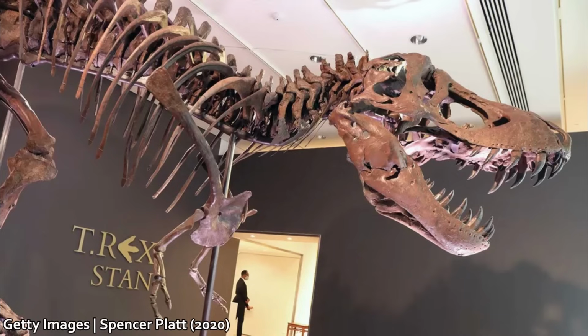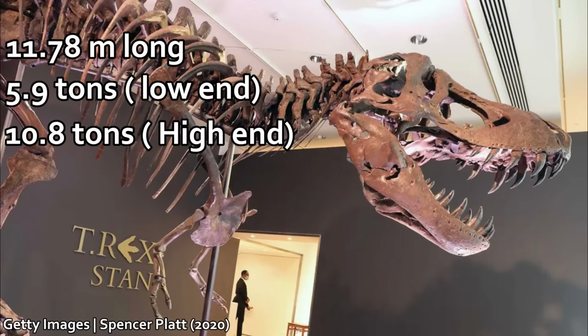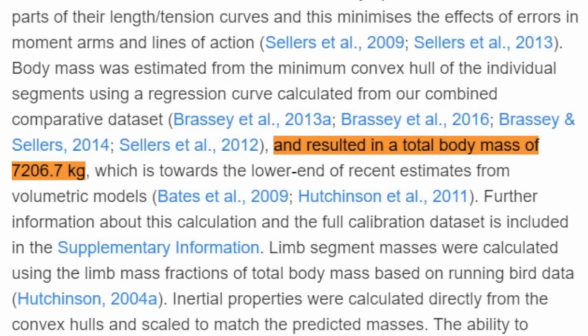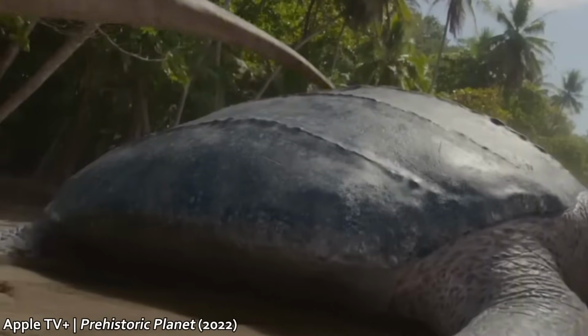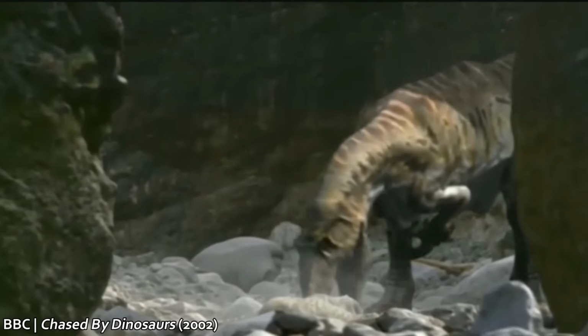In terms of dimensions, Stan is quite average for a Tyrannosaurus, being estimated at 11.78 meters long, and having mass estimates from several studies varying from as low as 5.9 tons to as high as 10.8. The most recent being Sellers et al. 2017, which gives an estimate of approximately 7.2 tons. A very respectable size for an apex predator, but not as large as the true behemoths like Sue or Scotty, and below mass estimates for both Giganotosaurus specimens.